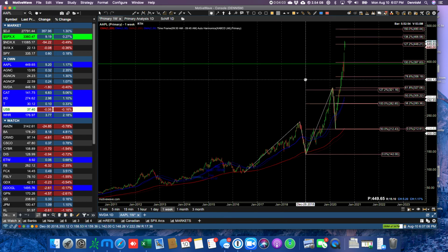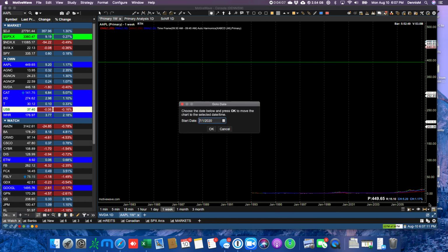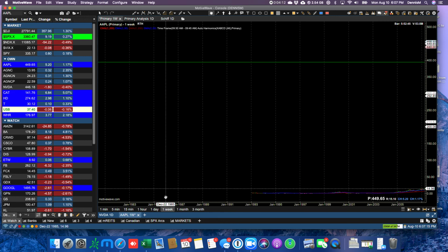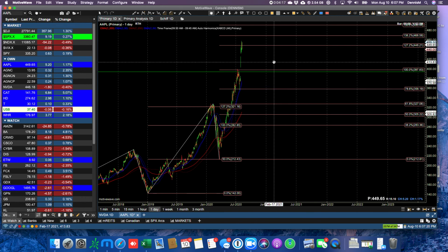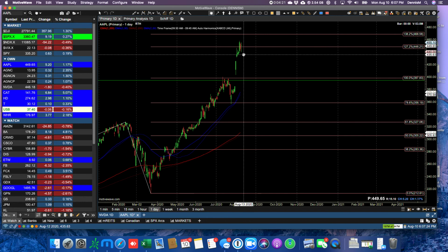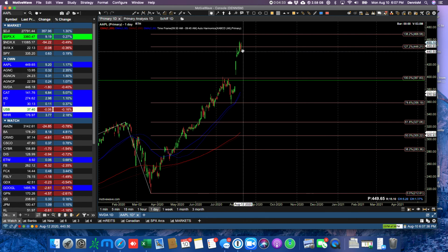Apple regained quite a bit of what it lost. What is going on here? Let's just go back to the daily. And let's do that. So there we go. So Apple regained pretty much what it lost on Friday. So you have this engulfing day today where the highest point reached today was higher than the high on Friday. The low was lower. So this engulfing is pretty promising.